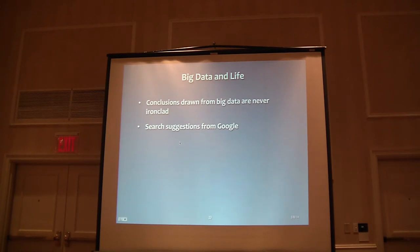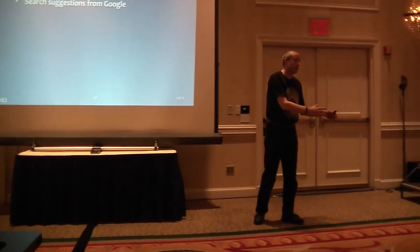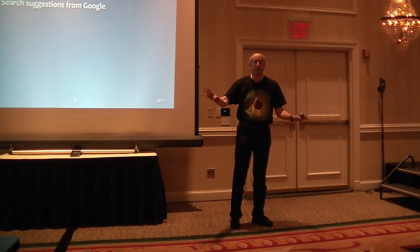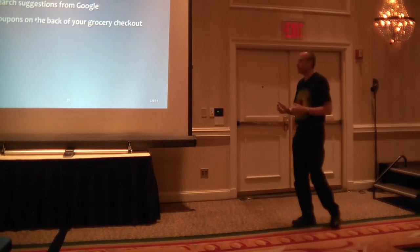And if you've got kids or somebody who's on a different computer than you, and you type a query into Google on your computer and a query into Google on their computer, you'll get completely different results, because Google is conditioning it based on what it thinks you want.